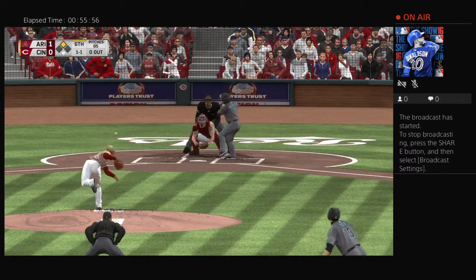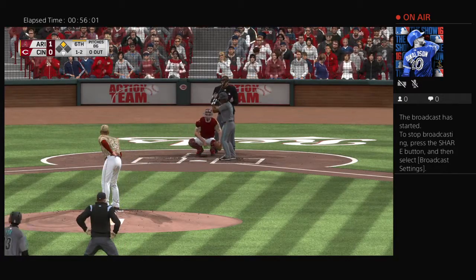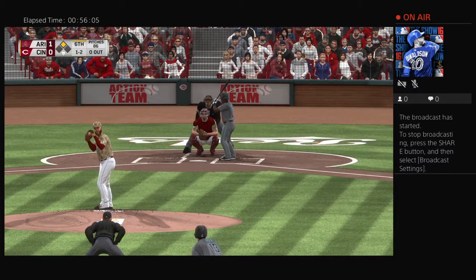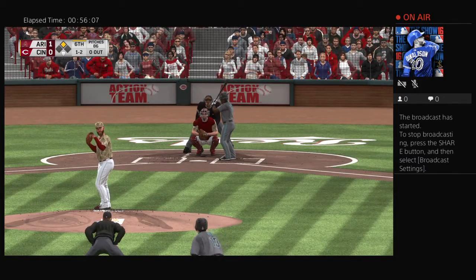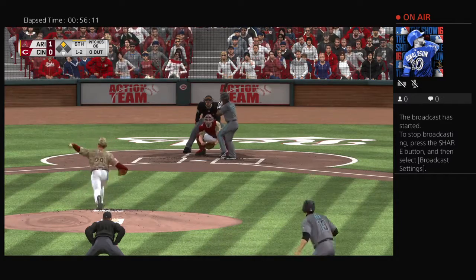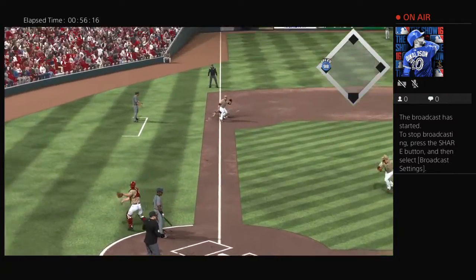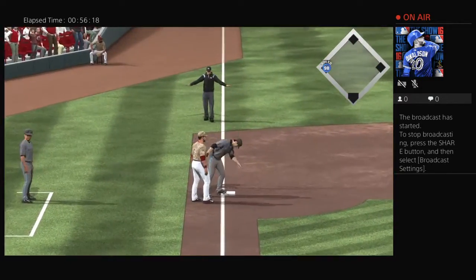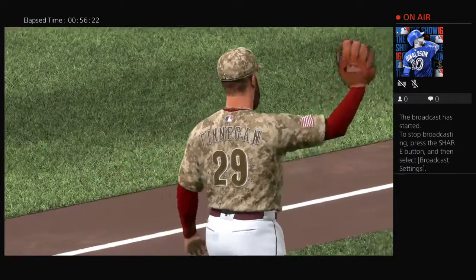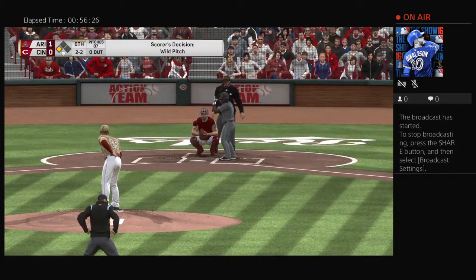Here's the 1-1 delivery. Here's a high foul ball as it finds a lucky fan in the upper deck for a souvenir. Here he comes on a ball and 2 strikes. Oh, wild pitch, but the catcher is able to knock it down. And he's going to make it up to third here as he advances on the wild pitch. A runner in scoring position with none out.